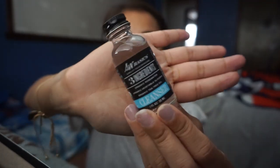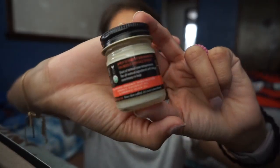So we have the cleanser, and the cleanser is blue. That's what it looks like. Then we have the cream, which is the orange one. I like how they're color coded. This has organic shea butter, organic coconut oil, and organic olive oil. And it says, apply to thirsty skin wherever you may need it, for face or body. Okay, so that's awesome. It's for either one. I might use this more for my face.